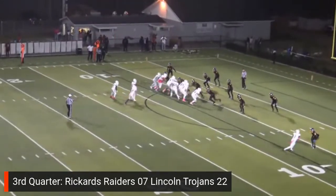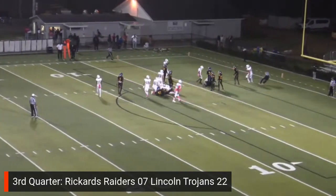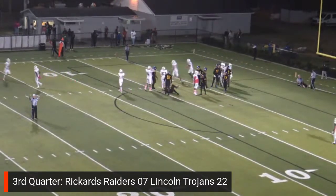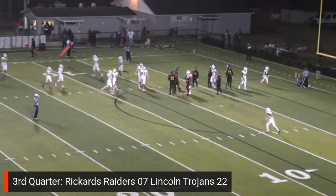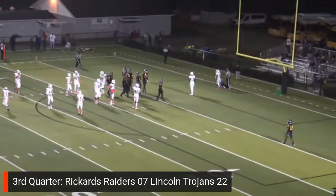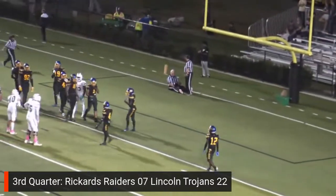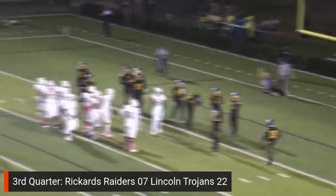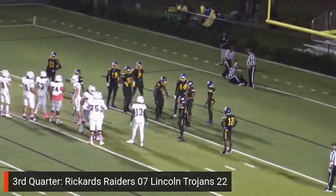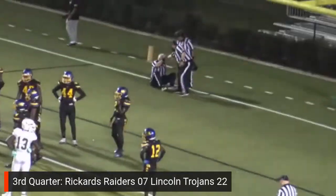And the Rickards keep them away from this first down. Doesn't look like it. Touchdown. And somebody knocked the referee over. Touchdown, Lincoln. And they go back to help the referee up. He's staying down, though. Does he have his hand up? He might be signaling for help. Yeah, he's still down.